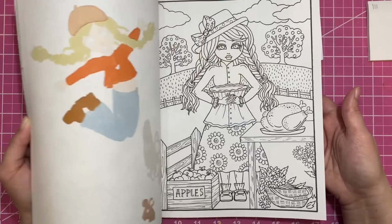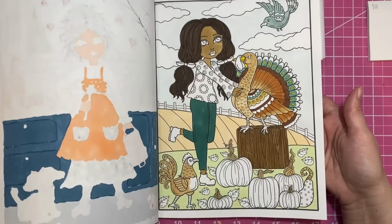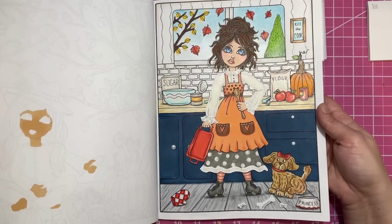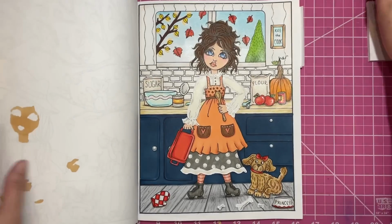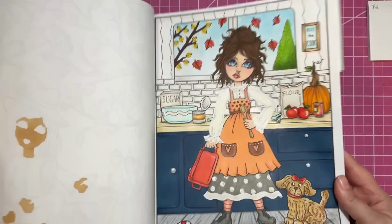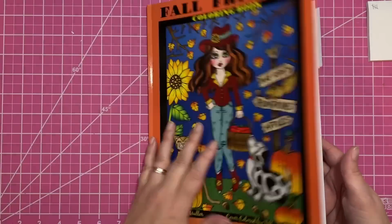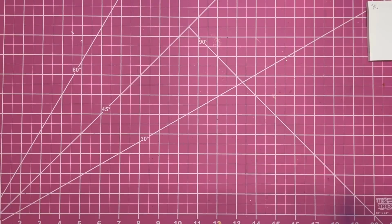This book is so cute. There's another one I started, another one I started, another one I started. This is the only one I finished. Oh, and there's a pumpkin. Yay! So yeah, this was a cute one. Another one I started. I just kind of went on a kick and just started coloring everything.